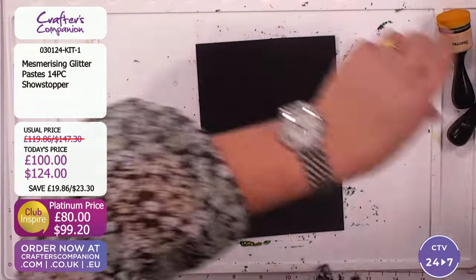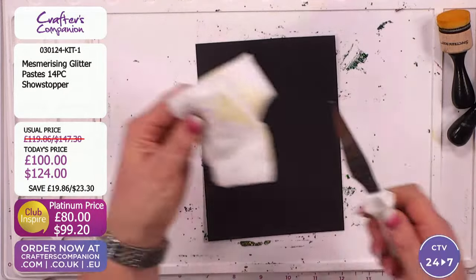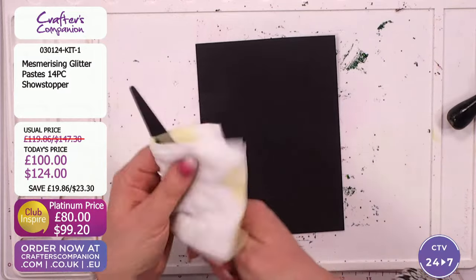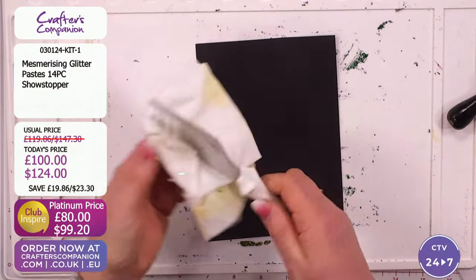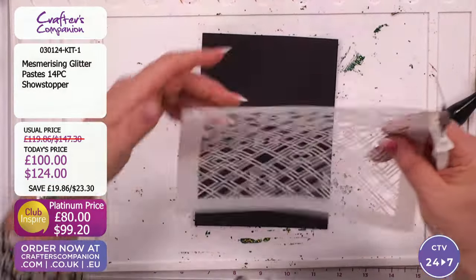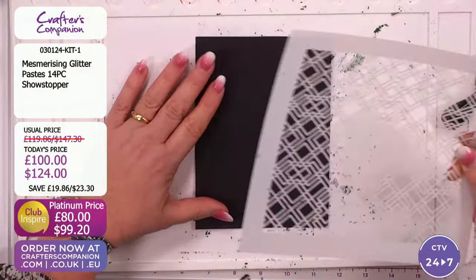So after we've got that, I'm just going to clean our palette knives. You get three different palette knives. If you watch me, I always tend to go back to this one. I don't know why. That's the one Leanne uses. Is it? I've not really paid attention to what other people use, but it's always the one that I seem to go back to.